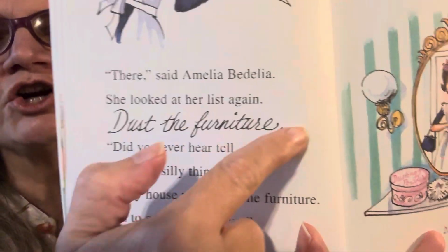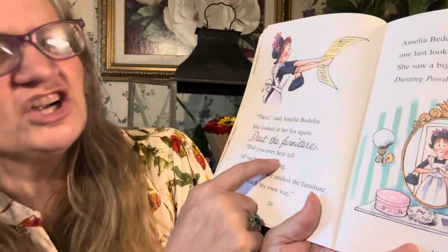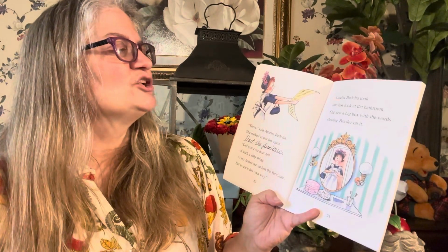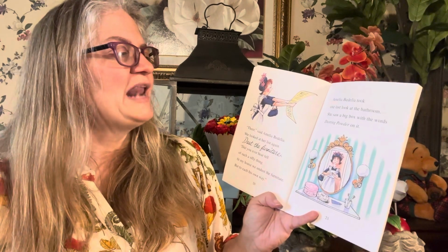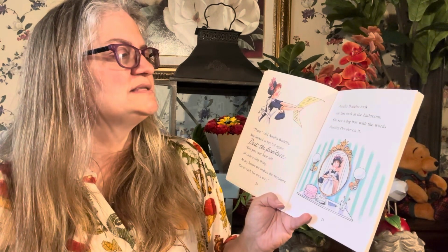Dust the furniture. Did you ever hear tell of such a silly thing? At my house, we undust the furniture, but to each his own way. Amelia Bedelia took one last look at the bathroom. She saw a big box with the words dusting powder on it.